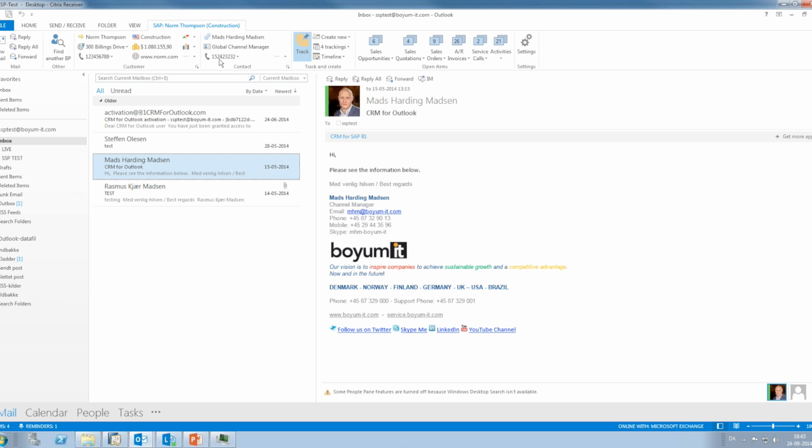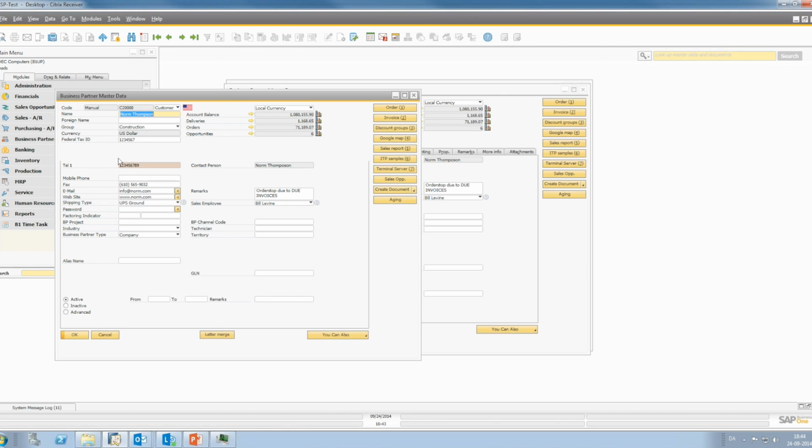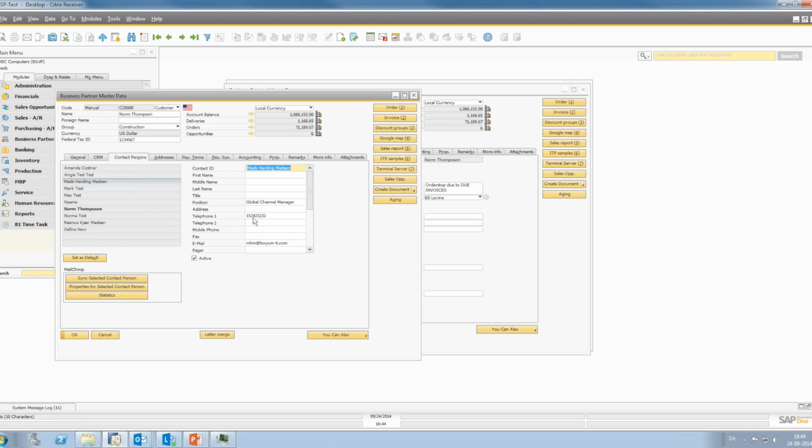All the information you see here is related to the contact person on this business partner. In this case, this is me. I have a mail sign here, and you can see my position and so on. As you can see in SAP, if I go to Norm Thompson, where I'm listed as a contact, there's a telephone number and so on.